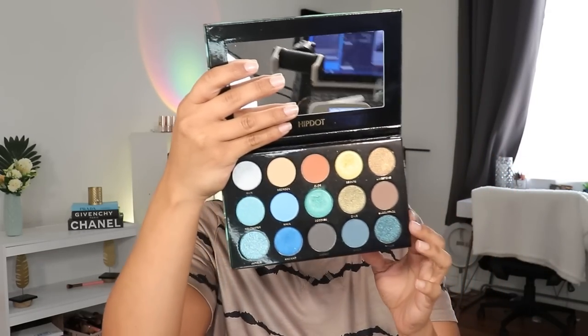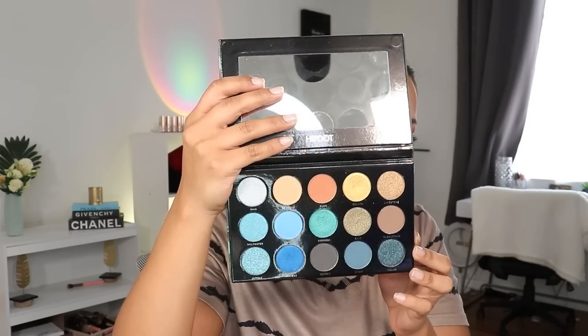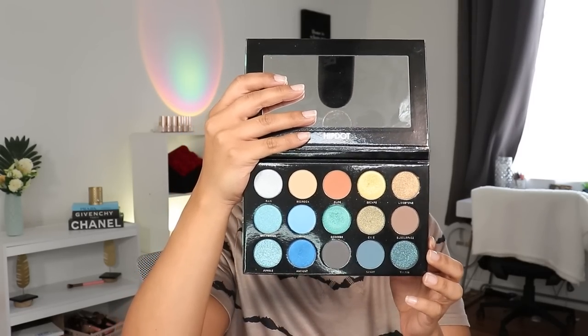Look, I'm gonna get rid of this one just because, okay? The Hip Dot palette. This is their C-Note palette. It's a really nice palette, so I'm not mad at her. But I don't really gravitate towards her a lot. I think I've used it 3 times, so I'll just get rid of her.